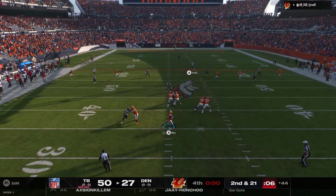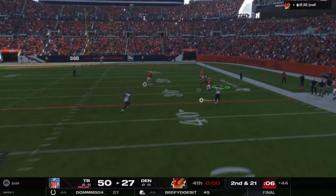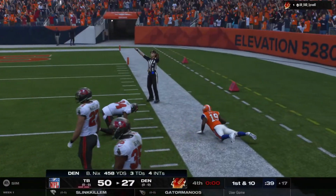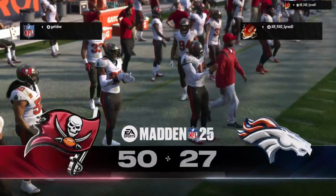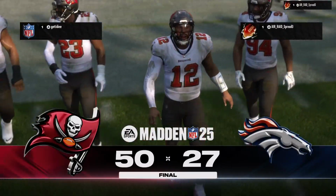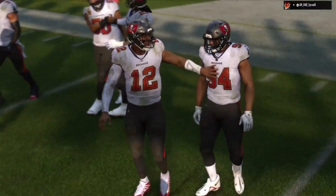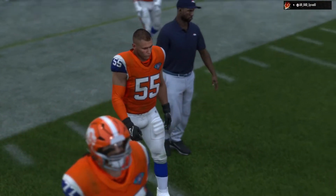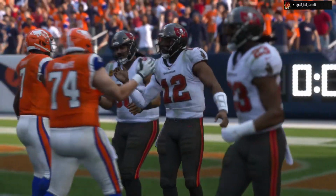Here we go. One final play. Now inside the 25. And he's going to go out of bounds with no time remaining on the clock. This game is over. So a win here for the visiting Bucs. They move to 1-0, getting the victory to begin the new campaign.